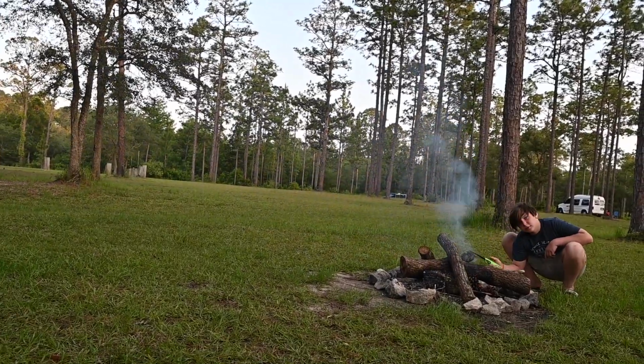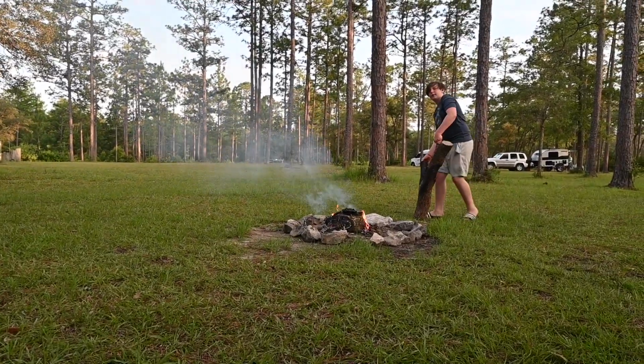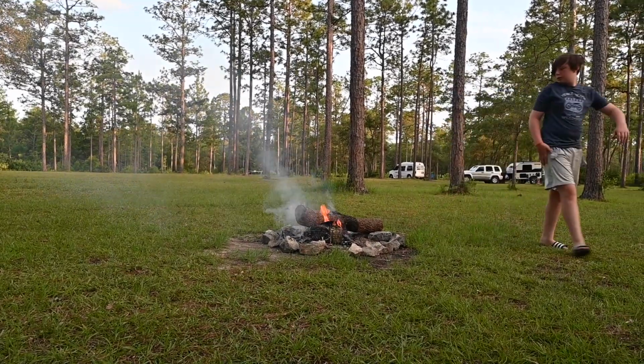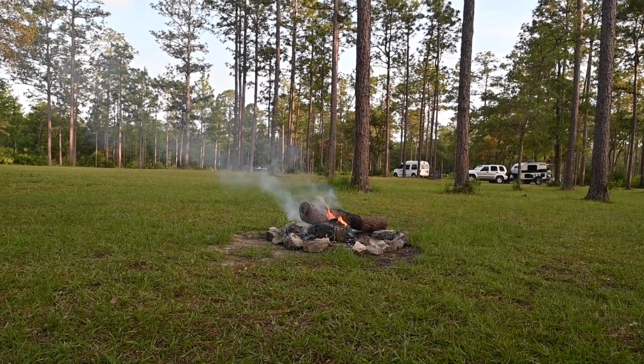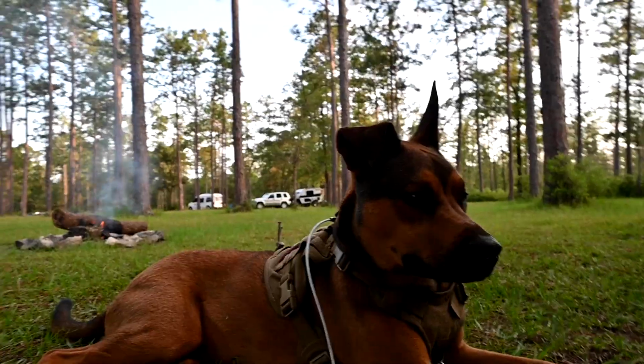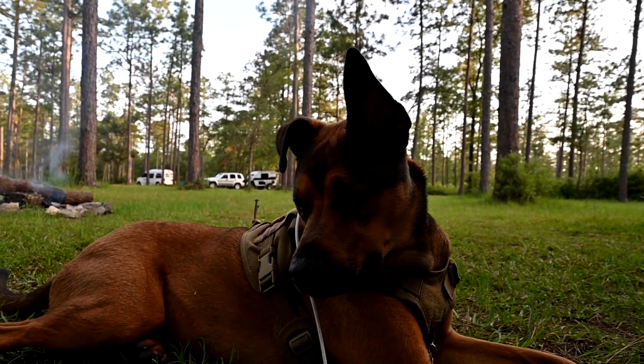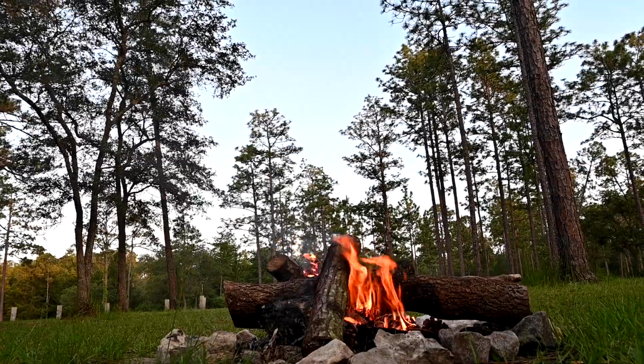So overall, I would say this was a great campground for a family. I always worry about free campgrounds and not having a lot of things for kids to do, but we were at the river all day, every day, and had a blast.